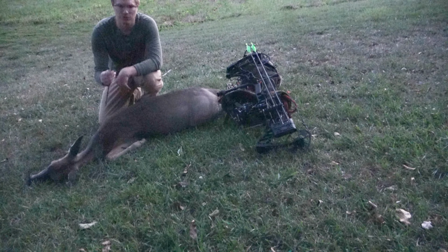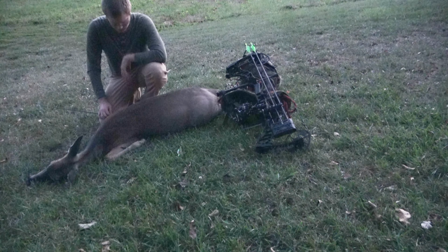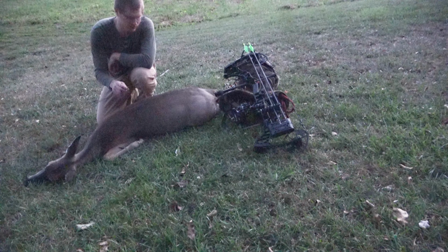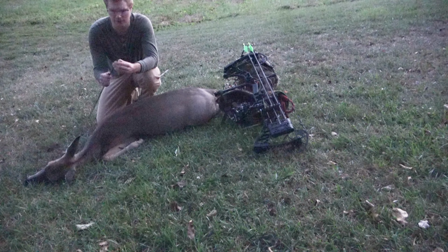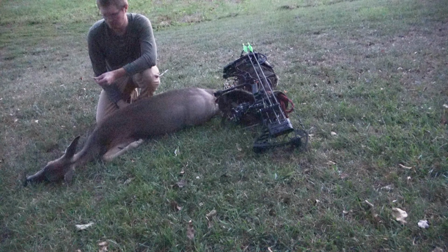This thing's still wicked sharp. She didn't go anywhere. Exit was right on the elbow on the offside. And yeah, I can't ask for much more. Just absolutely perfect shot placement. Really bummed that my arrow broke. This arrow was flying absolutely perfectly. So kind of a bummer there, but hey, things happen.